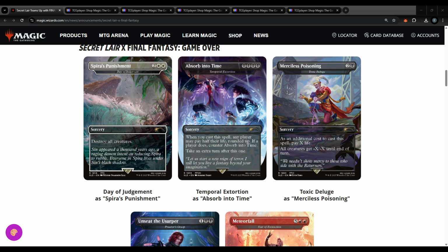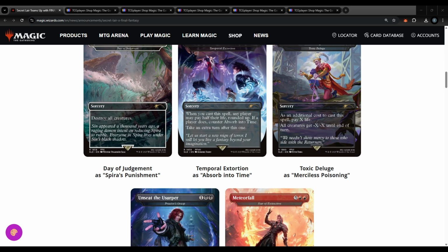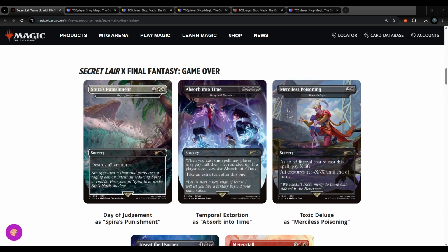But I think this one is actually the least good Secret Lair of the three. Toxic Deluge, it's like a $4 or $5 card. I don't think any of these cards are worth too much. Definitely Day of Judgment is not, but the art is really nice. And so of the three, this is the one I would not really buy too much of because I just don't think the value is going to be that high. You never know, but of the three, this is probably the least valuable one.